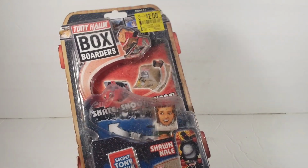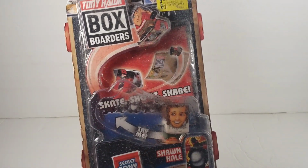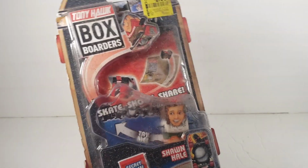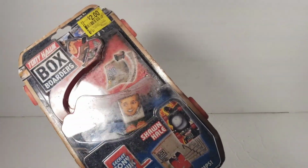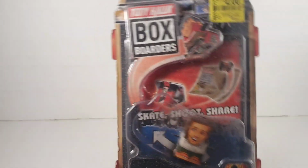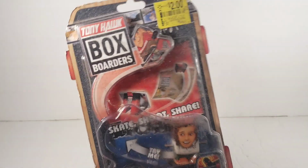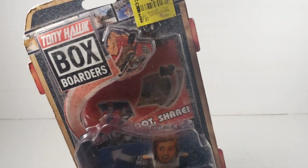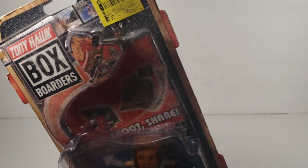And when I saw it, I didn't search it on eBay or anything. I just grabbed it for $1, and it made me think it was going for $8, $10. And then when I got home and I searched for it, it's just going between maybe $3 to $5 online. But I need to clean it, really clean it. It looks very dirty.